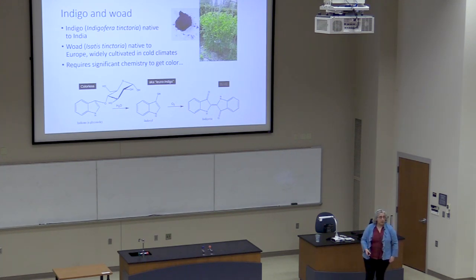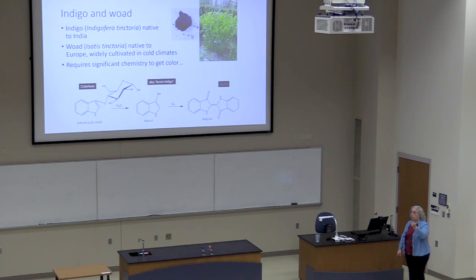So those blue jeans that you wear all the time, that color is actually pretty complicated to put onto the clothes. You can't just make a solution and dunk it in there. Okay? It's not like making tea. So you take the plant and you ferment it to break it down. And over time, you will get this molecule called indican, which again has this sugar on it. This is a colorless solution. And after some more processing and reduction, we can get in solution indoxyl. And this is often referred to as leuco-indigo or white indigo. It's not white, it's sort of a greenish-gray color, but it's soluble in water.